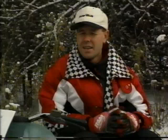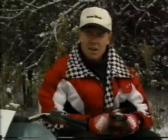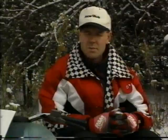The particular machine, why I've kept it, is it was significant to Polaris in that it was their first aluminum chassis sled. It was the first year that hydraulic disc brakes were standard on them, and had the power slide suspension, cleated track, the free air engine, and Mikuni carburetors. All of these things are still present on Polaris snowmobiles that you buy today.